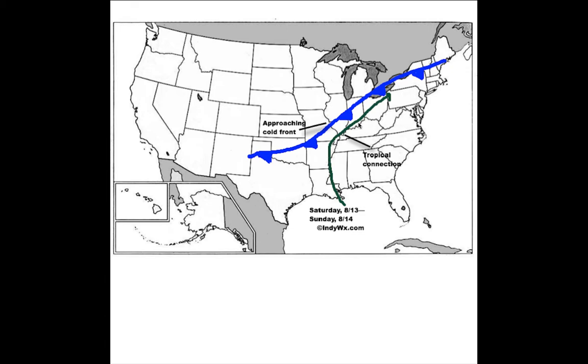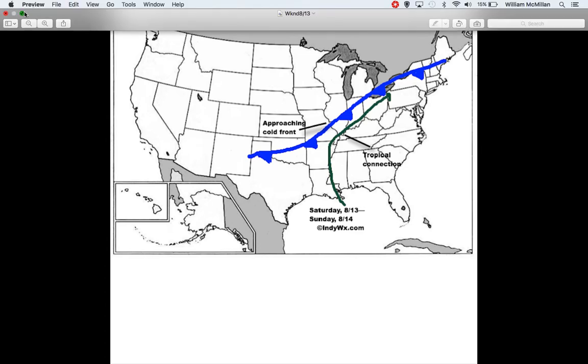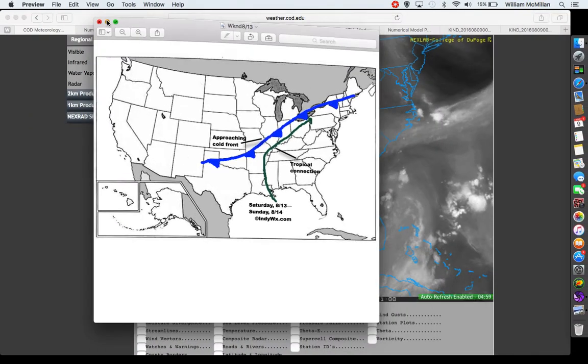The way these two ingredients combine will ultimately dictate exactly who sees the heaviest rain. We're confident in the overall pattern, but we caution that we still have some fine-tuning to do in regards to the heaviest plume of moisture as we go into the upcoming weekend. We'll do that, though, as we go through the next few days.